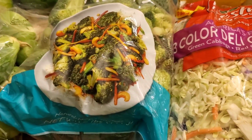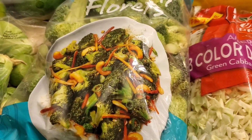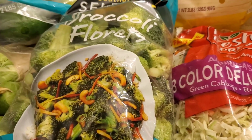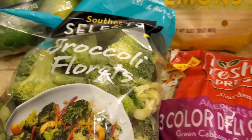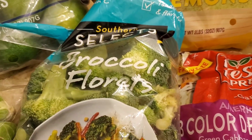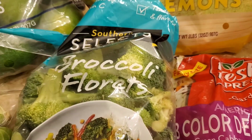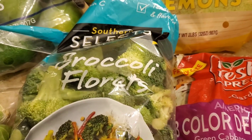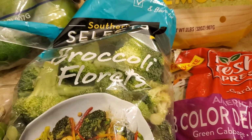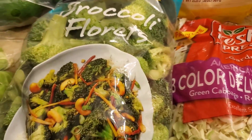Went ahead and bought this 2-pound bag of broccoli florets, and I really bought it for the intention of getting, again, more vegetables into our diet, and just to have to snack on with homemade ranch dip that I made. I can always throw some in the air fryer and roast it, or put it into a stir fry or something like that. So we won't have any problem going through this 2-pound bag. If I do, I'll just throw some in the freezer.